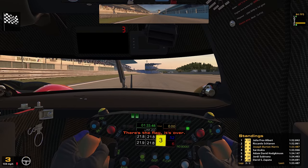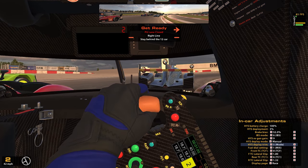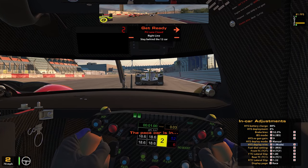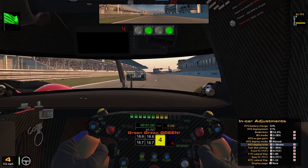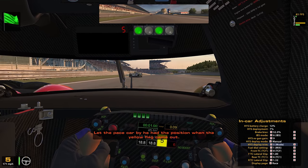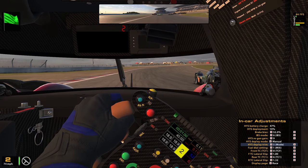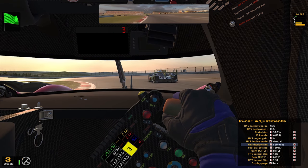There's the flag, it's over. The pace car is in. Green. Green, green, green. Let the pace car by. He had the position when the yellow flag came out. Ricardo, he just dive bombed the shit out of me.